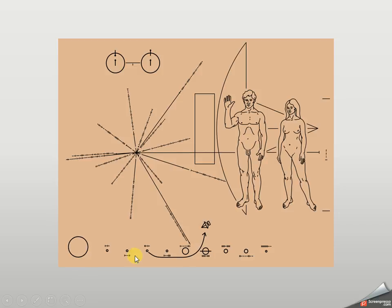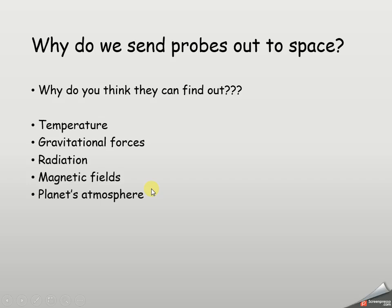Okay, so why do we send out the probes to space? Well, what can we find out? Well, we know a little bit. The probes can measure the temperature of where they get sent out. They can measure how strong the gravity is, gravitational forces. They can measure the radiation, the magnetic fields, what kind of atmosphere the thing has. So we've actually sent probes all the way out throughout the solar system just to measure these things, because we can't get manned spacecraft to go all the way out that far because of the lack of food, the oxygen, and everything else.